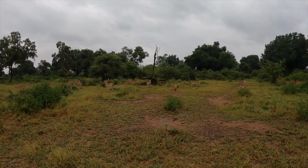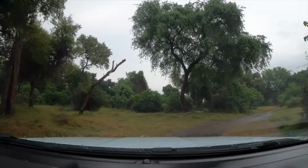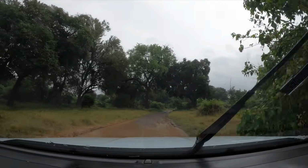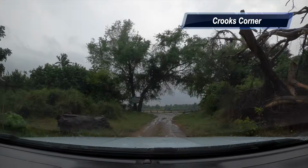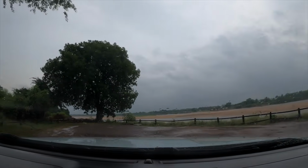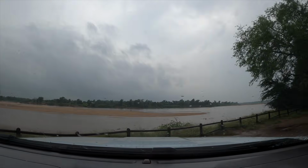We've seen most parts of the Kruger by now, but I must say honestly that this is probably the most beautiful part of all. You don't generally need a four-wheel drive vehicle anywhere in the Kruger, but I've got to say, in these wet, muddy conditions, I was quite happy to be driving one.